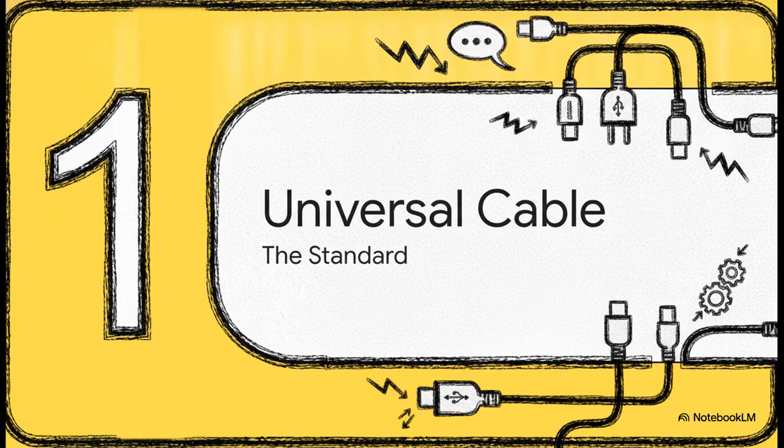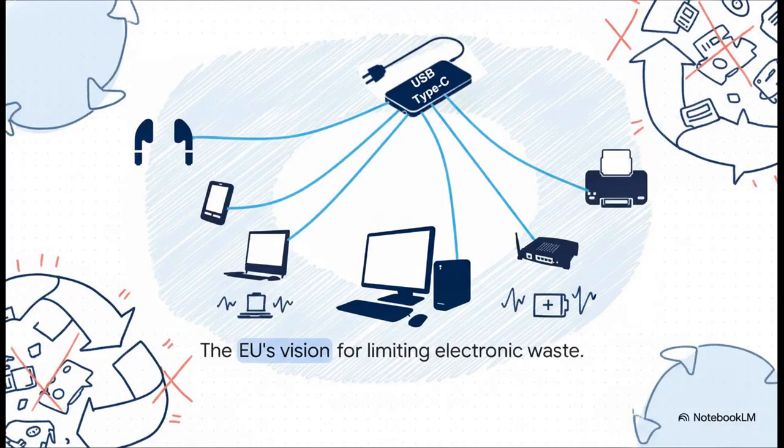Starting off with Part 1, the Universal Cable Standard. So, the European Union has this pretty bold vision to limit literal millions of tons of electronic waste. To do that, they passed a law making USB Type-C the absolute mandatory standard for phones, tablets, and a bunch of other devices starting in December 2024, and then hitting laptops by 2026. It's basically one universal standard to rule them all.